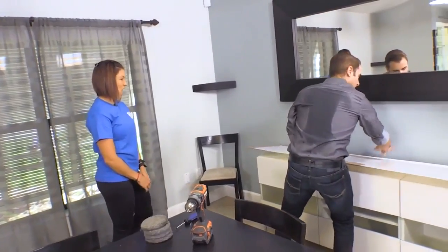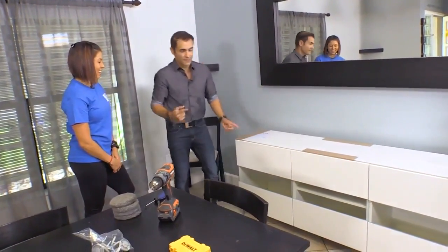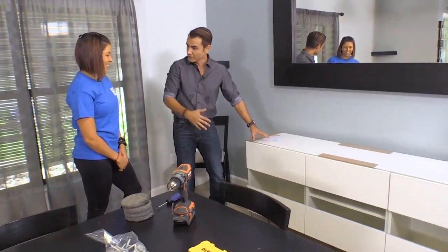Okay, wow. So now, this is a piece of glass that we place over it, which does double duty. It protects the surface for all your serving dishes now for Thanksgiving, but at the same time, if you notice, it hides the seam. Yes, I love it. So it looks like one piece of furniture now as opposed to two pieces put together. Super awesome. Thank you so much.